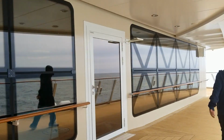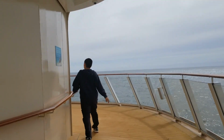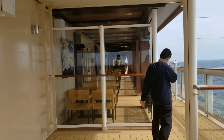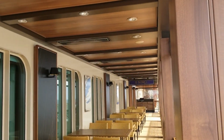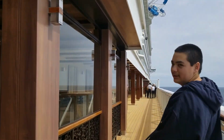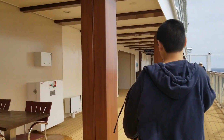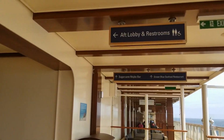The other side of this will be La Bistro, the French restaurant. La Bistro. My bad. As you can see right there. I'm coming, buddy. Over here, this is part of La Bistro. I don't know if this is still overflow for that or not. Oh, so here's where you go to Ocean Blue and the Sugar Cane.